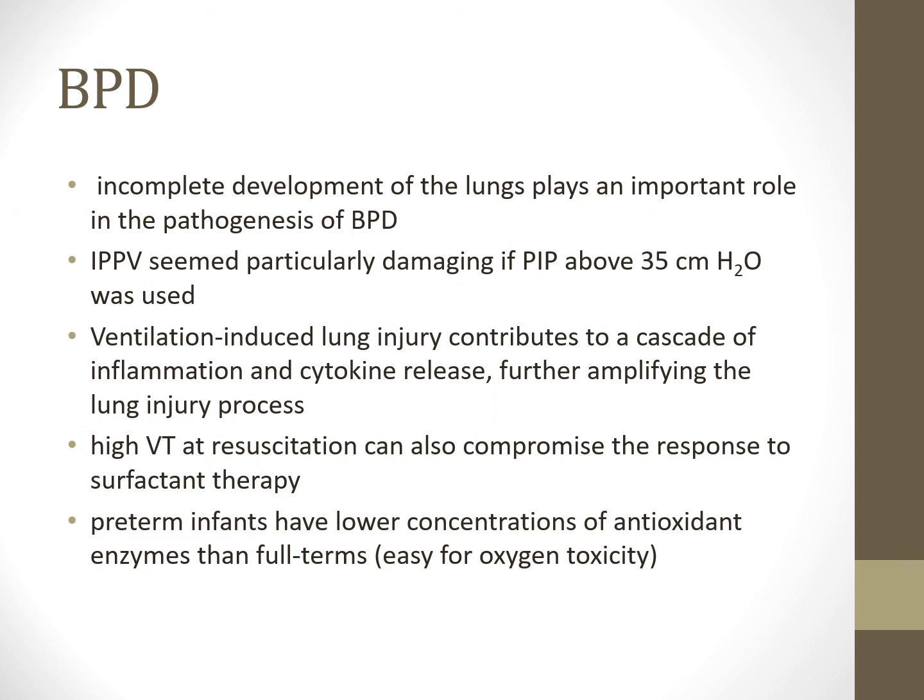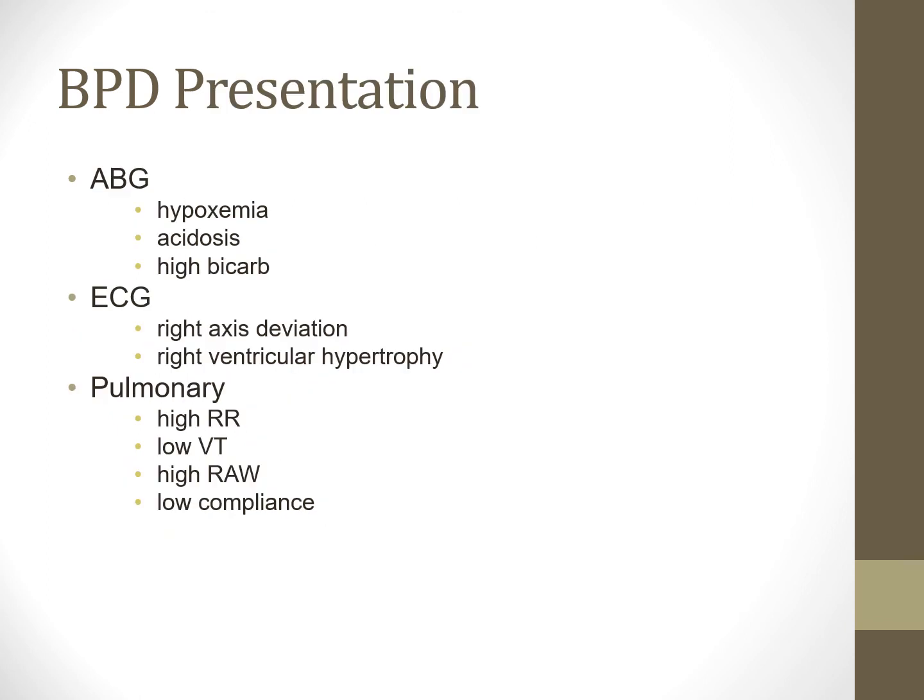Preterm infants have lower concentrations of antioxidant enzymes, which means they're more likely to get oxygen toxicity. That's why in adults on 40%, we're not as worried as a neonate on 40%. That's a pretty big deal, so that's why we try to keep them, if we can, as low on their FiO2 as possible. Room air is a very typical thing here.